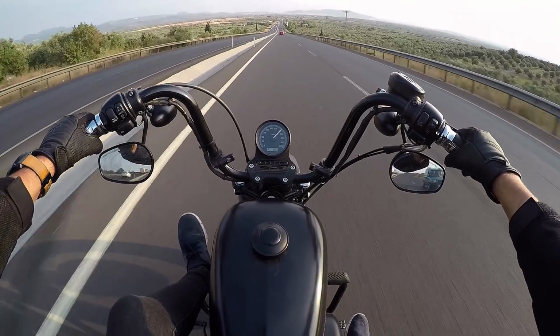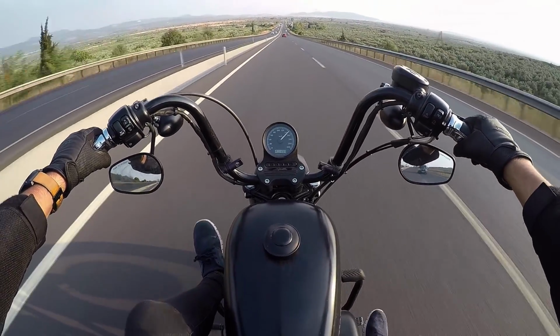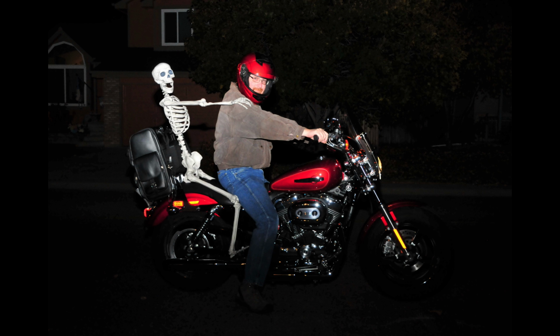Not only were they very light and whippable compared to larger Harleys, you could ride two up rather comfortably with a sundowner seat. And I often rode with my lady, who was dieting and exercising too much at the time this was taken.